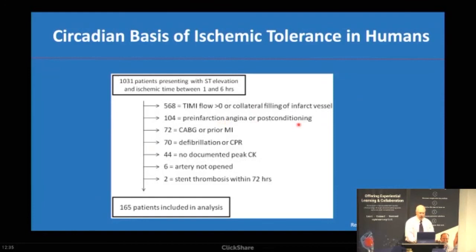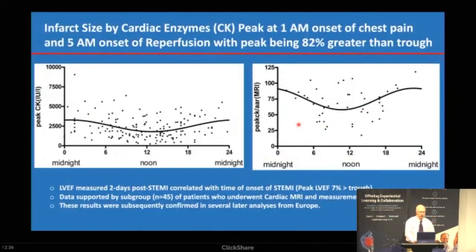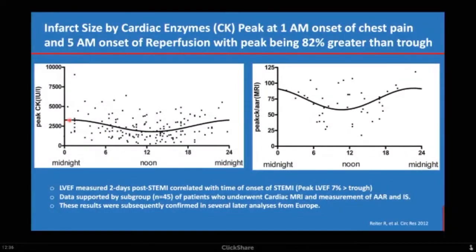So we had 165 patients in our analysis, and we looked at when they had their heart attack, and did the amount of heart attack damage vary depending on when it was. And indeed, we found that the peak onset of injury looked somewhere between midnight and 2 a.m. And this correlated with, in a small subgroup where we had MRI measurements, the peak CK that we used as a surrogate for infarct size actually was supported by the MRI.